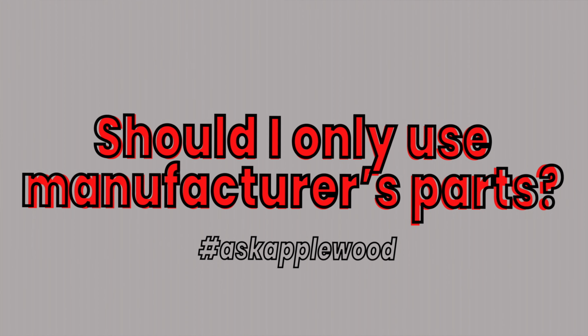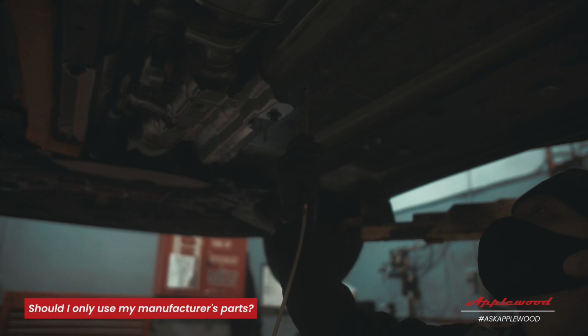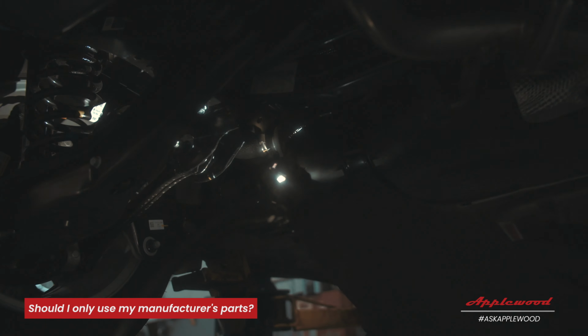We will always use factory parts. If you own a Honda or a GM or anything, we'll also get the factory parts in for your vehicle. But if you're coming to Kia, we will always use Kia genuine parts. We have our Kia factory trained technicians working on your vehicle to best diagnose and to best service your vehicle.